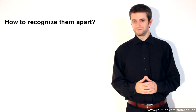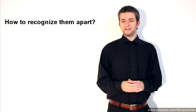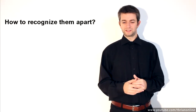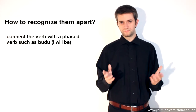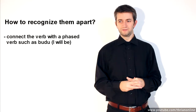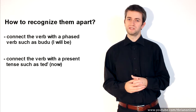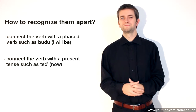So of course the tricky question is, how do you recognize them from each other? How do you tell them apart when you are presented with them? It's very simple. You just need to learn a couple of tricks, and the first one is to connect these verbs with some phased verb such as budu, which means I will be. And if you can connect the verb with budu, then you know it is imperfect. On the other hand, you can also use present tense, such as teď, which means now. And if you can connect it with teď, then you know it is perfect.